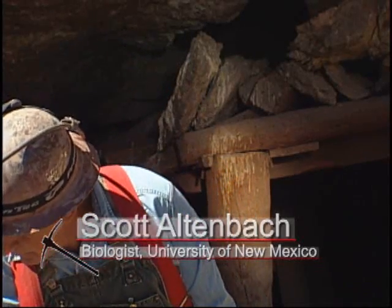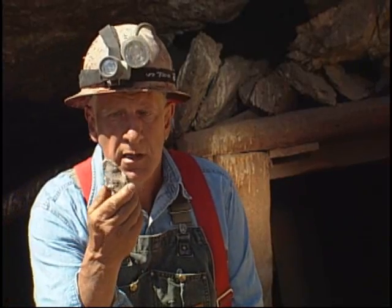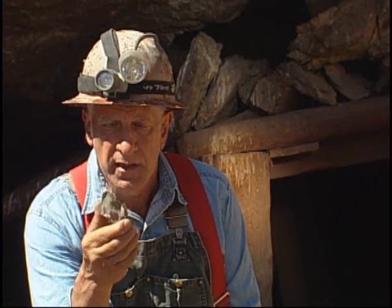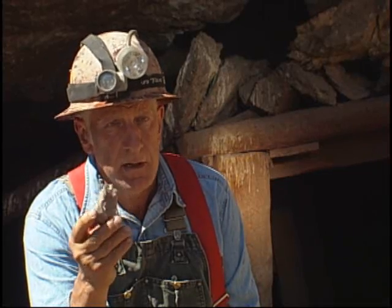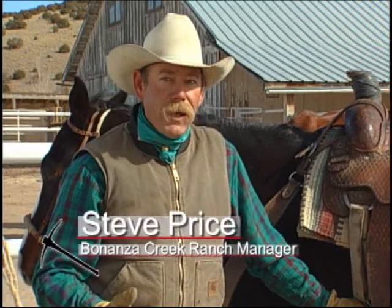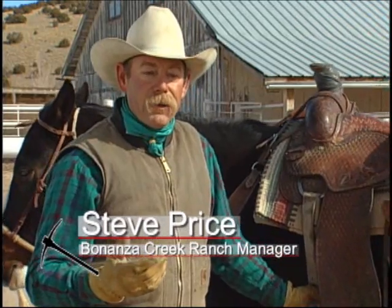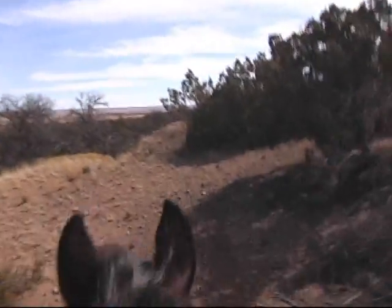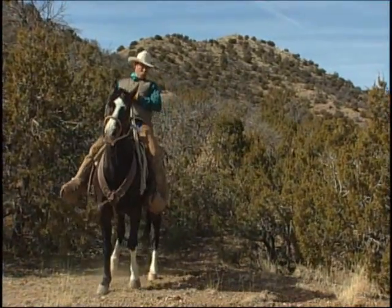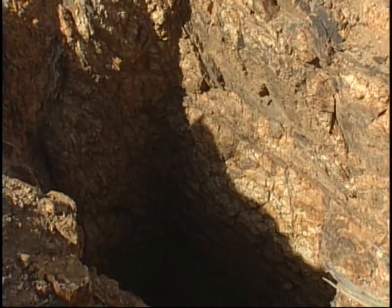Now I've got a hard hat on, and that hard hat would protect me from a rock about that size if it fell maybe 10 feet. If that falls 200 feet, it's going to go through that hard hat with a sickening crunch. Just the other day, I was back there riding and checking pastures and checking the cattle, and you just ride up on a ridge and all of a sudden there's a mine. It just surprised me because it was there. I thought I knew where every mine on this place was, but I was wrong.